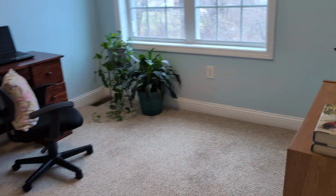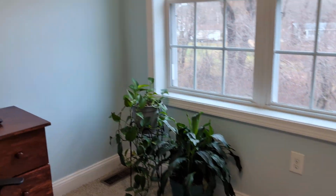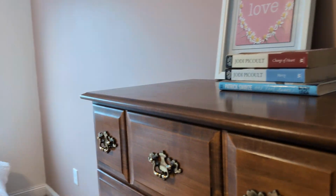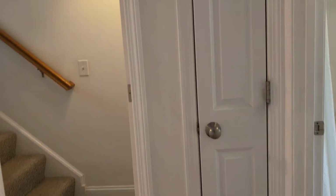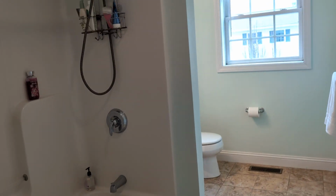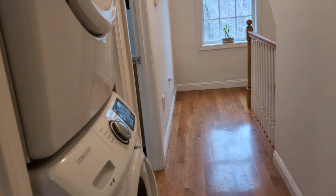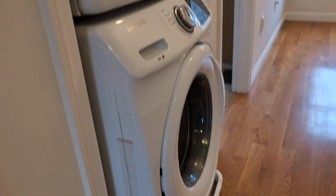Bedroom first one, like an office, carpeted. Bedroom number two. Bathroom. Washer and dryer right in the hallway.